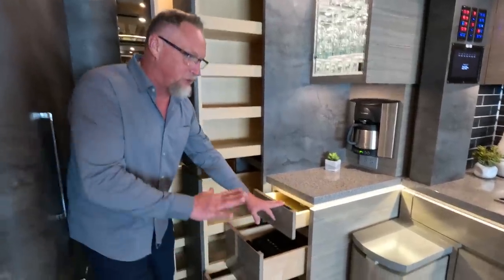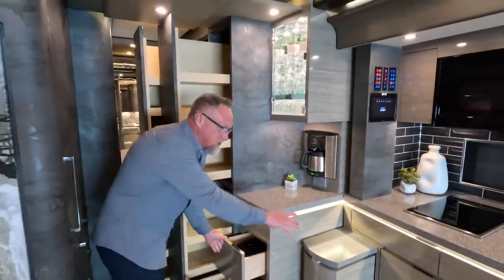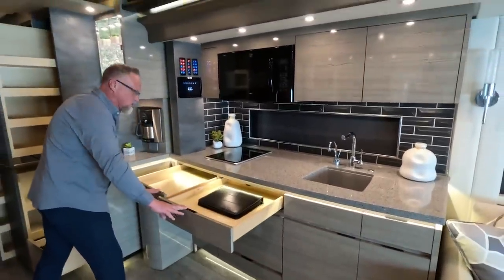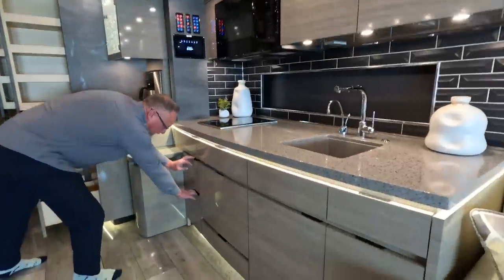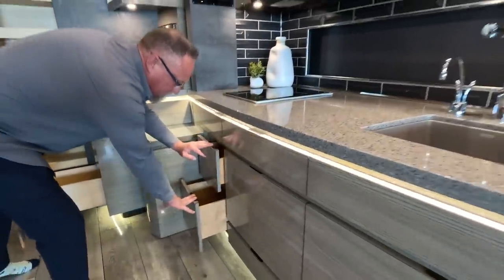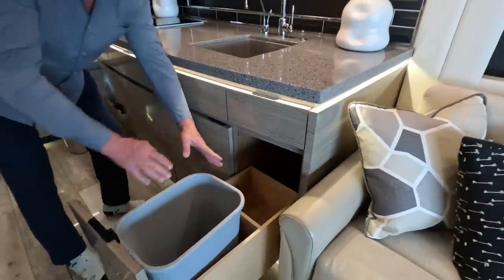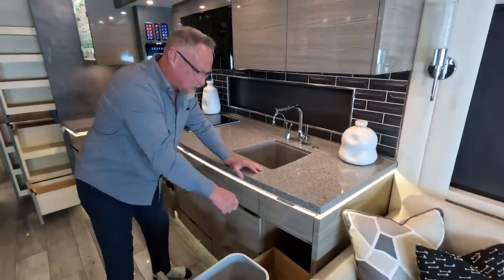Yes, sir. All of the different places there are to store things. There's huge drawers all over the place, like for cooking and utensils. It has a dish drawer here. It has big drawers down here. I love this built-in trash can. It's got a nice trash can and room for cleaning supplies and trash bags back here.